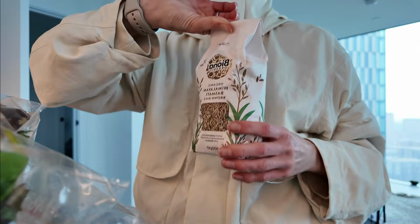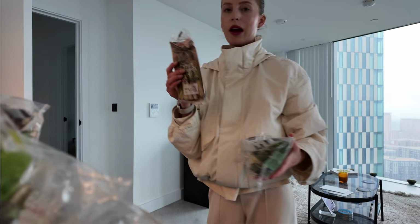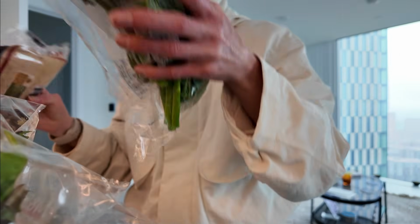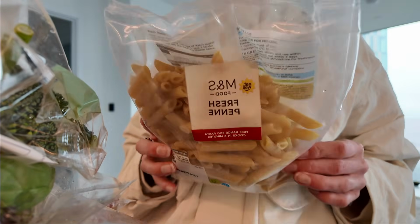brown basmati rice. I didn't know they stocked Biona in M&S. Asparagus, some tender stem, vegetable stock, some fresh penne pasta, tomatoes.